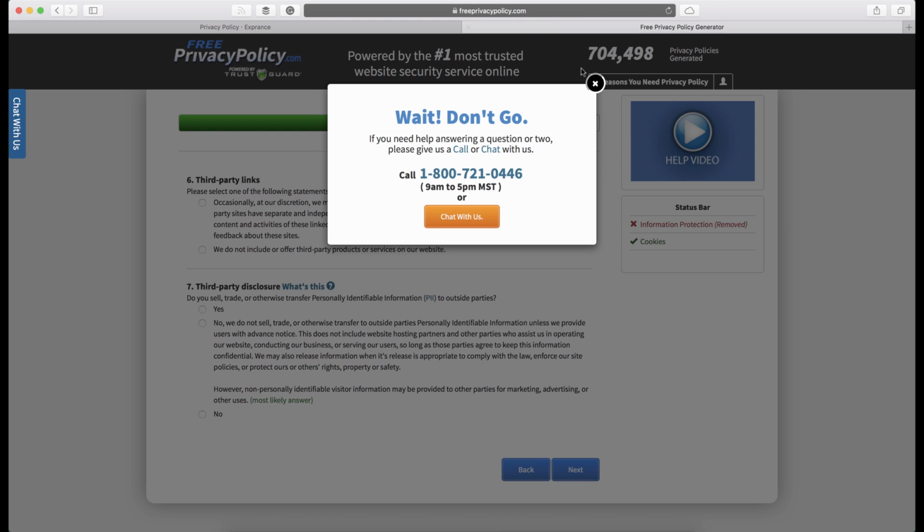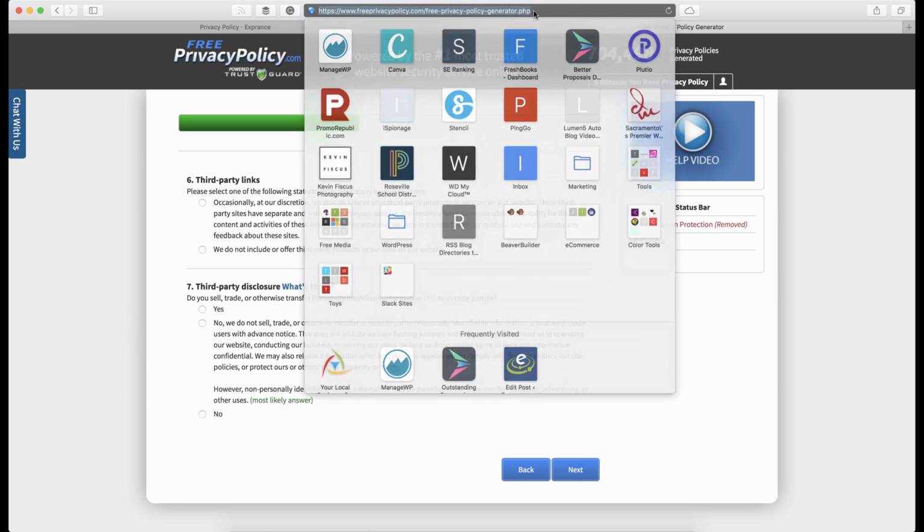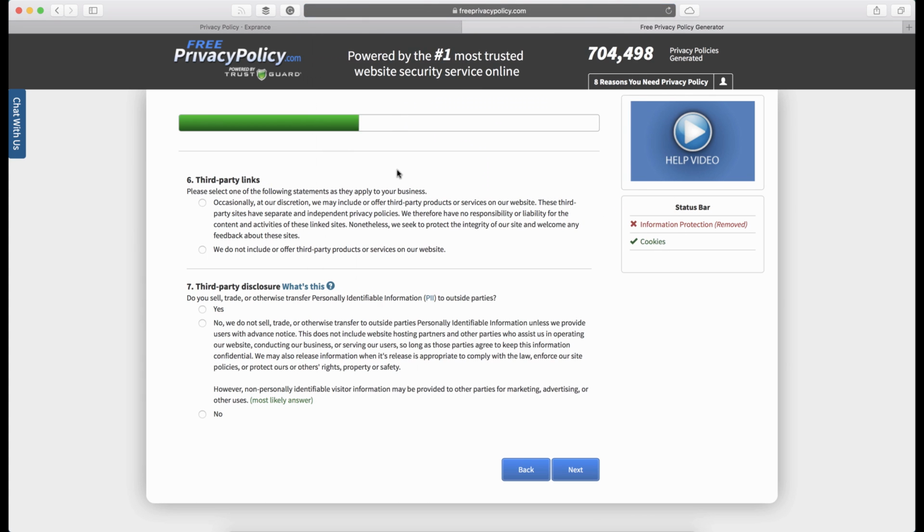So go out and get a free privacy policy if you think you can go through the answers. And if you're not really sure and you're not 100% sure you're answering accurately, then you're probably best off either consulting a lawyer or not having a privacy policy until some kind of issue arises. So just be careful with that. Make sure you know the answers.